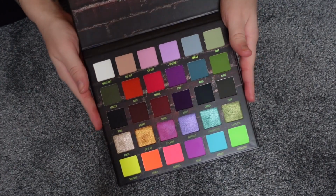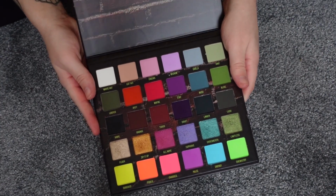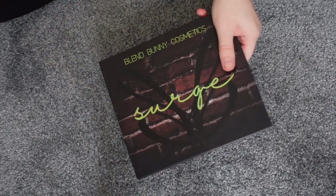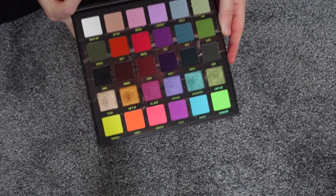I probably will do a palette bingo video with this palette soon. I think that would be really fun. But I am so happy to finally have Blend Bunny palettes in my life, and so far from the little that I have used of All Done Up, I understand the hype. I fully understand it, and I'm so excited for this brand and seeing what they come out with next. But yeah, Surge, I cannot wait to use.